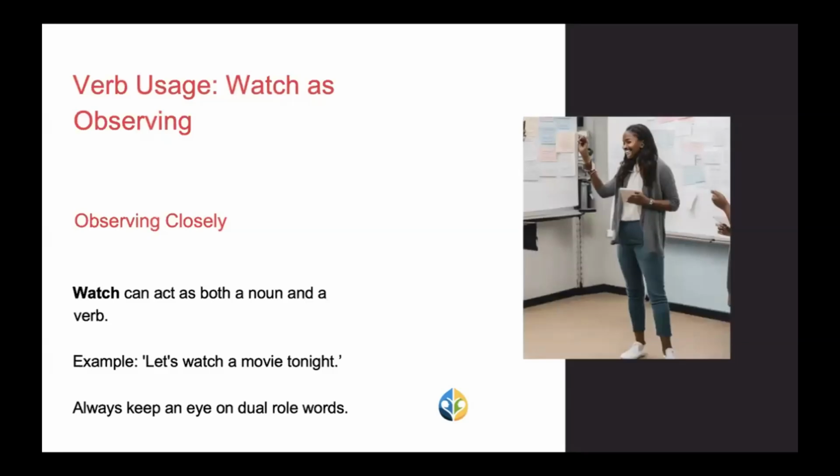Just a little bit more about watch as observing, all right? Watch can act as both a noun and a verb, as I said, and here's an example. Let's watch a movie tonight, all right? So you always want to keep an eye out for these dual role words, because it actually changes the meaning of what someone may be saying to you or you're trying to say, because if you use it incorrectly, the sentence that you are using or hearing makes no sense.